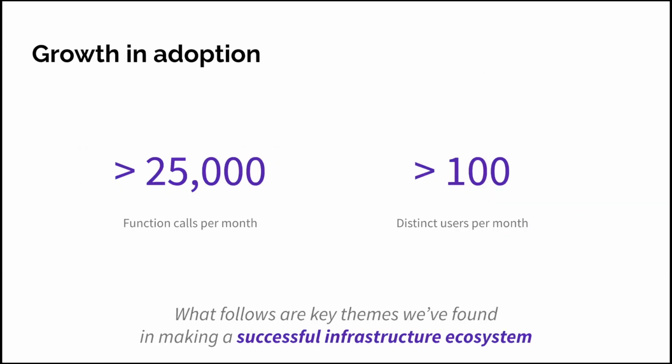All right, so what have we seen with this ecosystem? Well, just to give you an idea, we are well over 25,000 function calls per month. And we typically have over 100 distinct data scientist users from within the company using these packages each month. So that's kind of an idea behind the ecosystem we've created.